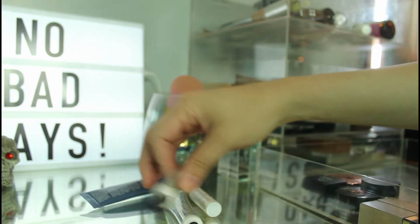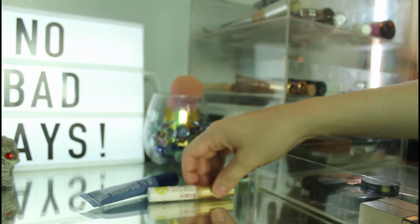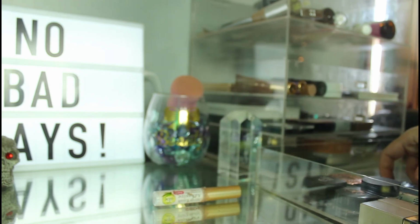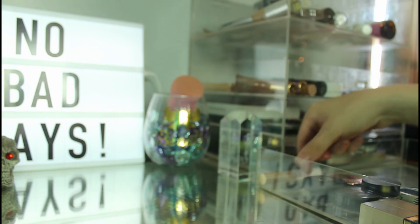And then I have 2 of the NYX glitter primers. I use this on a daily, so definitely keeping that. And then I have my Krylon eyeshadow primer. Definitely keeping that. And then I have some Kiss lash adhesive, definitely keeping that. And I have 2 pair of lashes that I just lay in here.